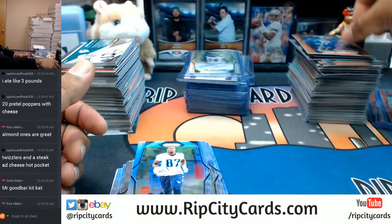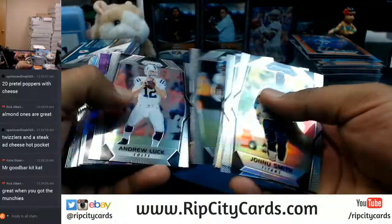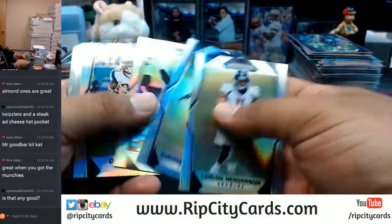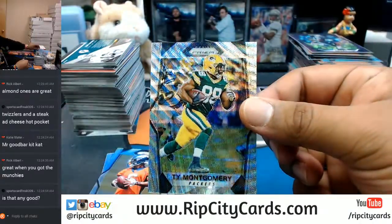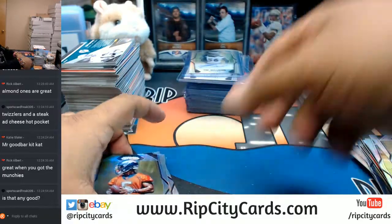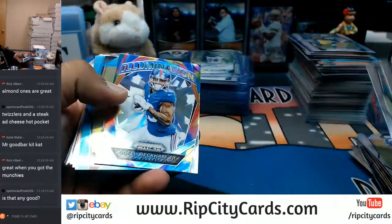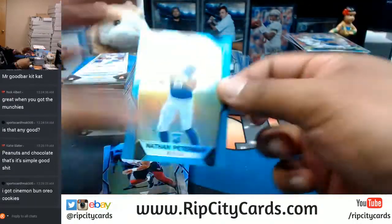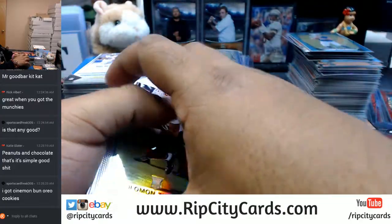Tre'Davious White, orange for the Bills. So now I know what to buy when I get up out of here at like 10 in the morning. Richard Matthews of the Titans, purple cracked ice. Ty Montgomery of the Packers, numbered to 149. Odell Beckham with the Illumination insert. It's a cool card. Nathan Peterman of the Bills, teal. Well, listen, all the good stuff is simple stuff.